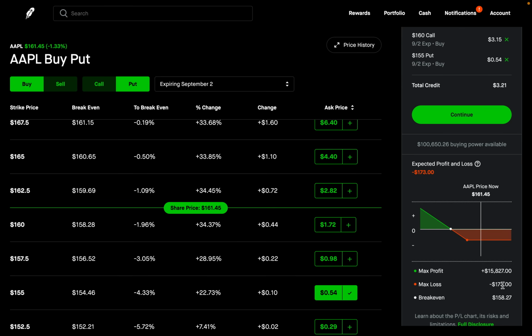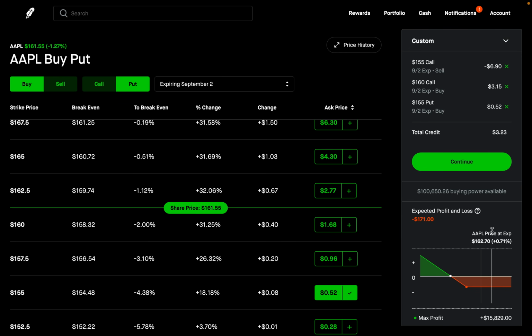So our max loss is $173, which is a little bit more than if you would have just entered the call credit spread. But now take a look at our max profit, almost $16,000. That definitely went up a lot, from $370 to now almost $16,000. So our risk went up like $40-50. Our max profit went up by like $15,000, guys. So this is why I prefer this one. And again, you're still entering for a credit. This is still going to be a bearish strategy. And now the risk to reward, in my opinion, is a lot more favorable.